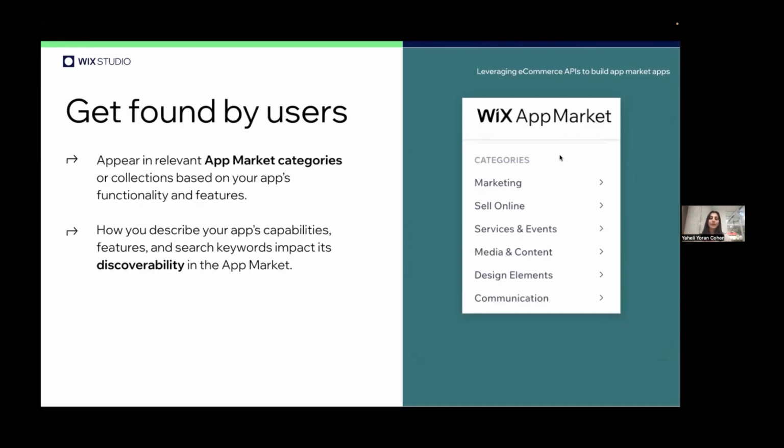So once your app is live, website creators will be able to find and install your app, and they will be able to find your app in the relevant category that will be set by you before you submit the app for review. You'll be able to choose the right category, and very soon you will be able to choose more than one category. And in addition, the way you describe your app capabilities, features, search keywords, and so on, very much impacts your app discoverability in the app market. So just make sure that you take your time to describe them well. It's very helpful to the user to find you.